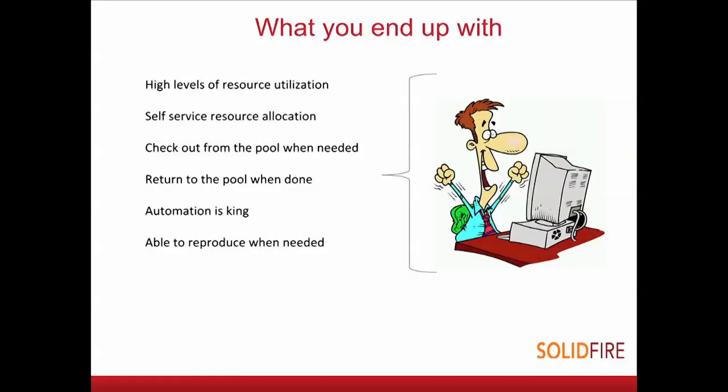So the end result, when you go into using OpenStack and you use Cinder and things like that and you use this model, is you actually fully utilize your resources. So now you're not over-provisioning or padding your requests. You're not waiting. You don't have things sitting idle, because now you have a dynamic pool that people can continue to take things in and out of. So you actually get significantly higher resource utilization.